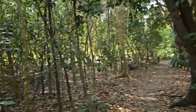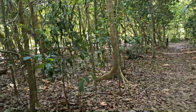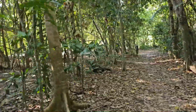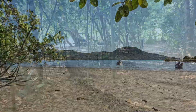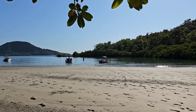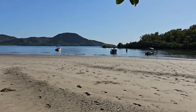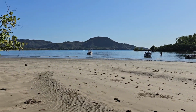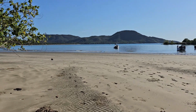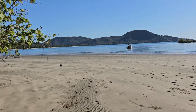So, I'm going to go back and have a little bite to eat and a drink of water, and then we'll go on our way. So we've got a few more boats coming in now because the tide's on its way in. Still a beautiful day. I'm not going to go all the way around because we kind of need to get back on the jet ski and get on our way.